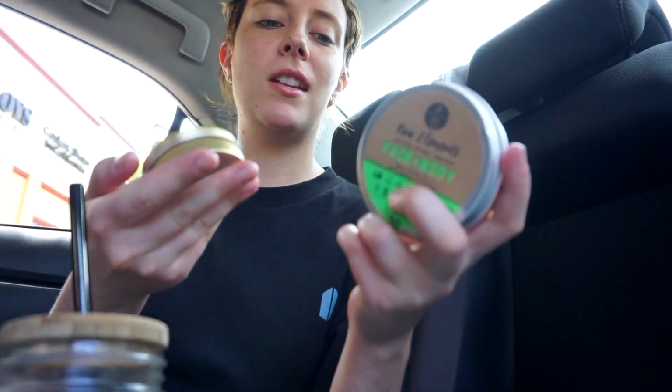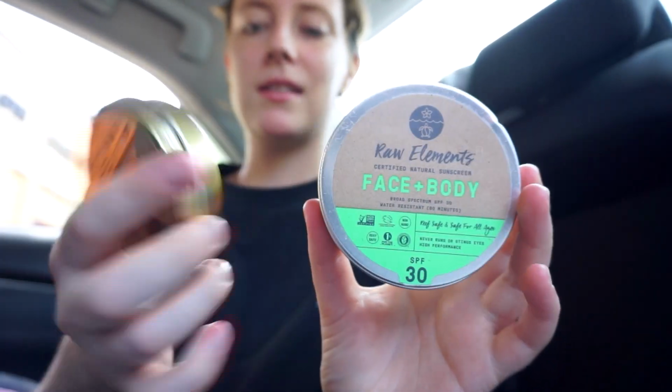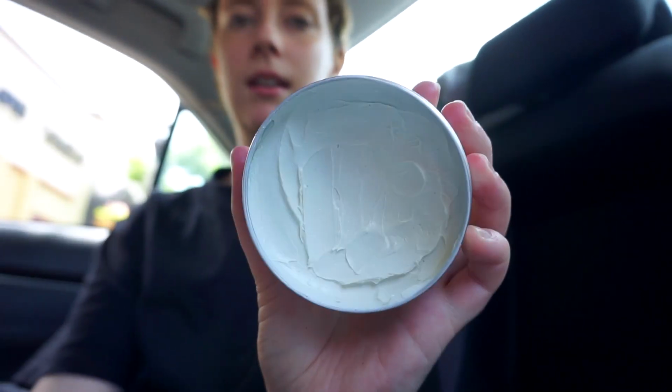All right, boys and girls, let's talk about sunblock. My plastic-free options for sunblock are from Raw Elements. This is the tinted face one. This is the regular face and body one. It's very creamy and dreamy.